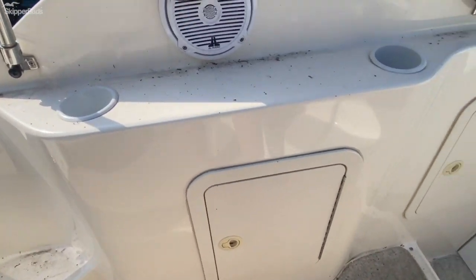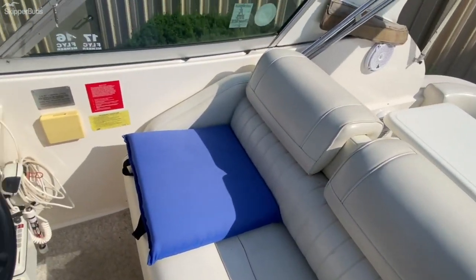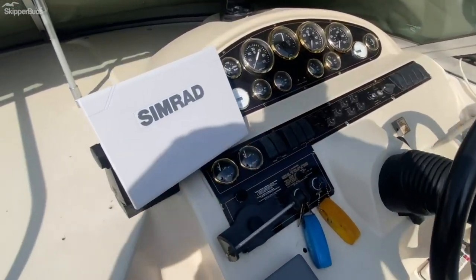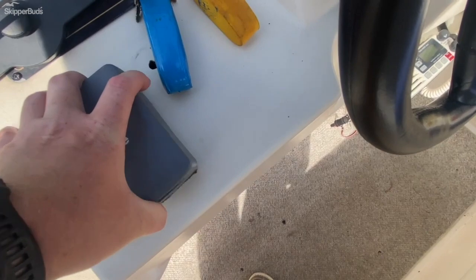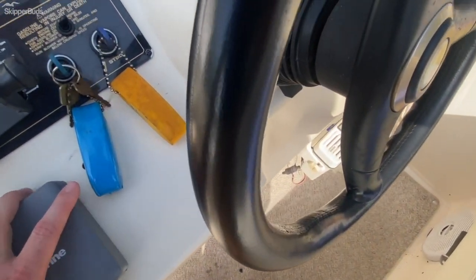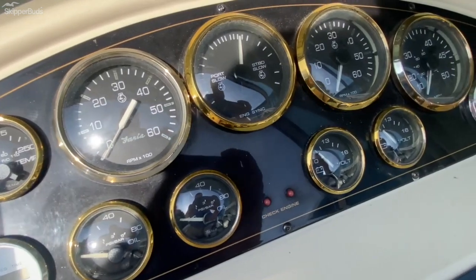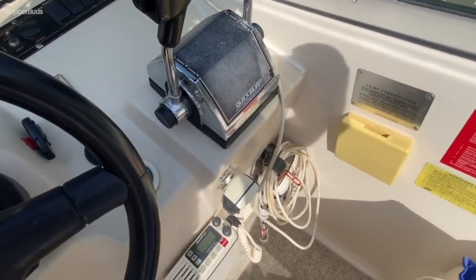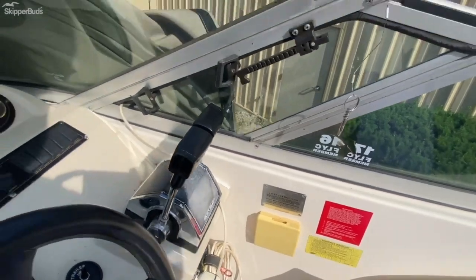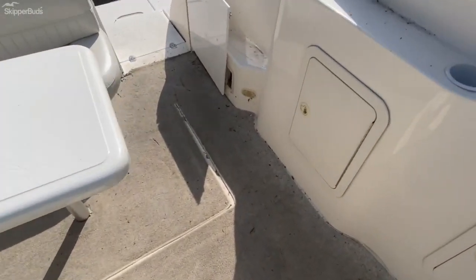Multiple storage compartments. Your captain's chair. This boat does have a Simrad display, as well as a Raymarine display. Moving on into the cabin.